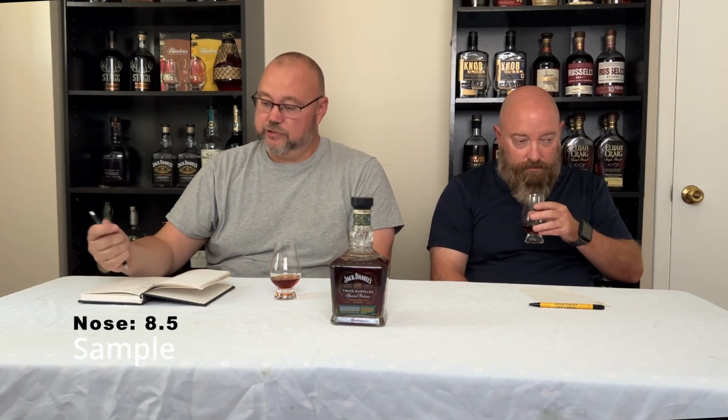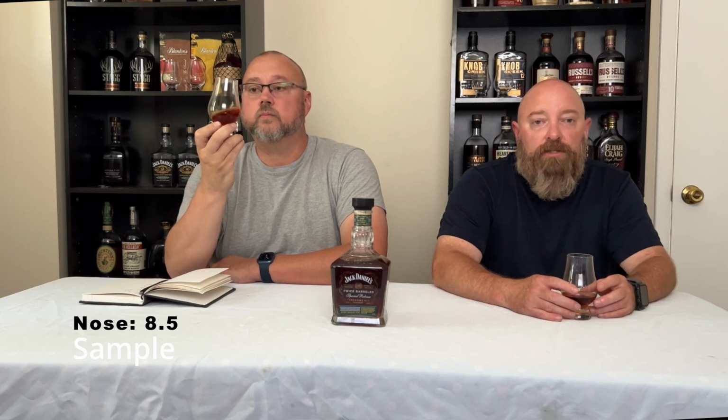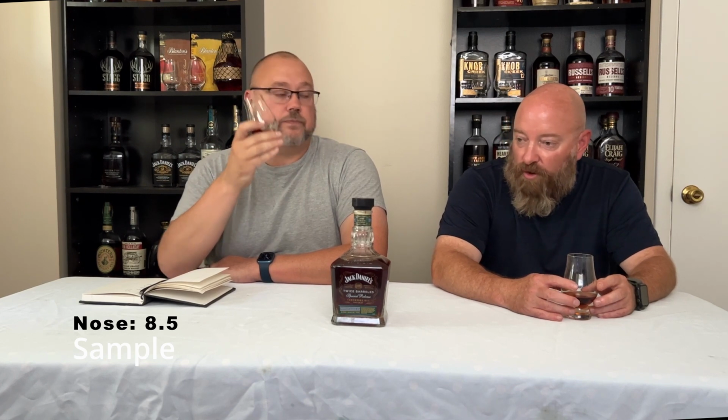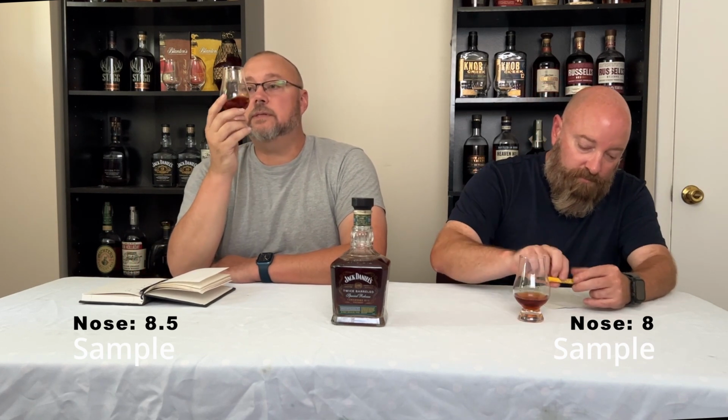I can't wait to get into this. I'm going to say on the nose, I'm going 8.5. I really enjoy this nose. How about you? I like the nose. It's really complex. Not a huge rye guy. For me, just on my preferences, I think I'm torn between an 8 and an 8.5, so I'm going to go with an 8. Okay. Well, let's see if we get some of these notes on the palate, because that's where they count.